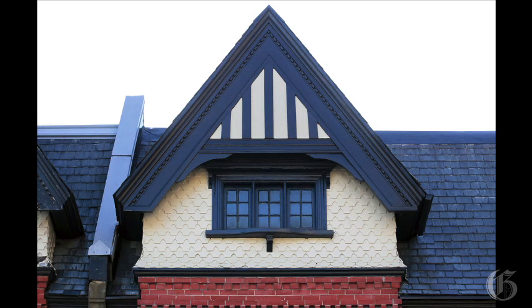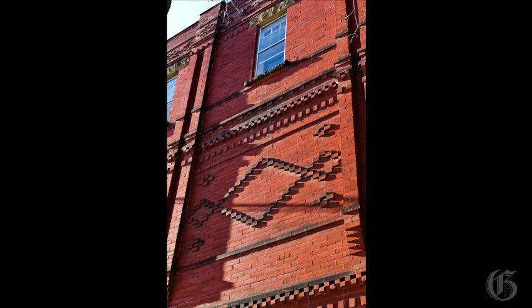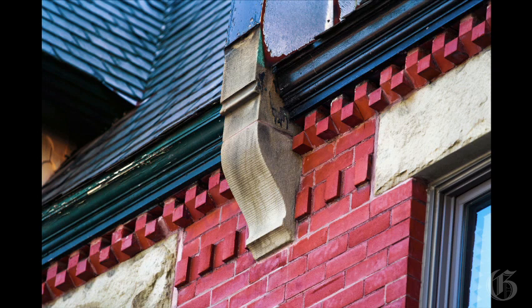Here you can see the Tudor gable with herringbone or fish scale tile, and around the doorways there are lintels that are carved for the inset doorways. Here you can see the dental work, brickwork that allows them to pull the bricks in and out. And on the Melbourne side, the facade is a wonderful grouping of brickwork. Here you can see the brick being incorporated with stone, the stone lintels.